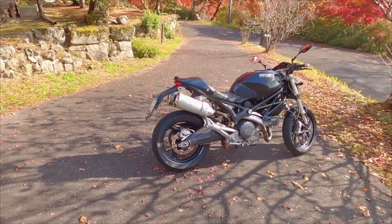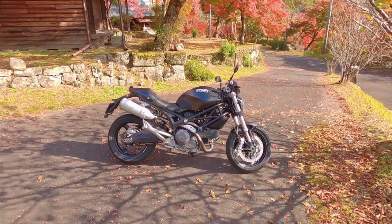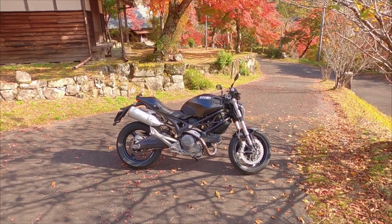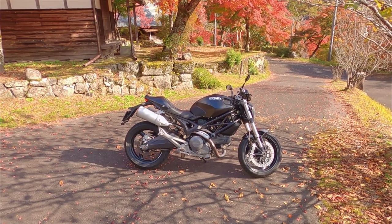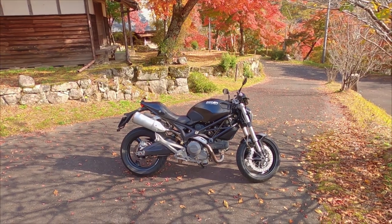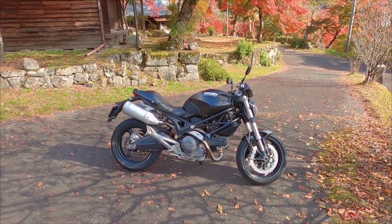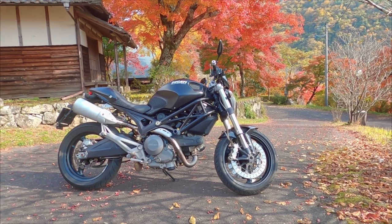But yeah, gearing as well. The gearing is absolutely perfect, I think. The gearbox itself obviously doesn't have anything posh on it, because it is quite an old bike now. What's that, 2008? That's 12 years old. So it doesn't have a quick shifter or a blipper or a slipper clutch or anything like that. Well, this one does. This one's got a slipping clutch. But yeah, the gear ratios are just perfect.